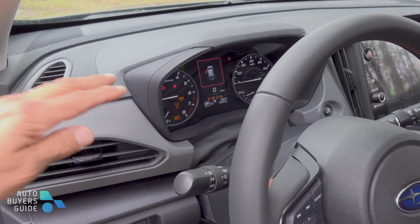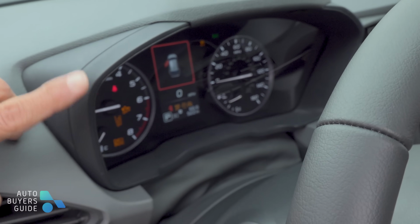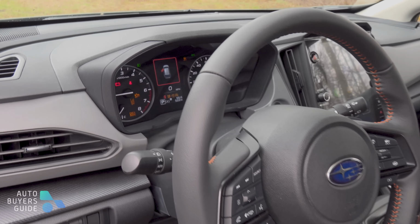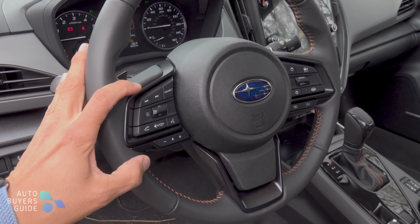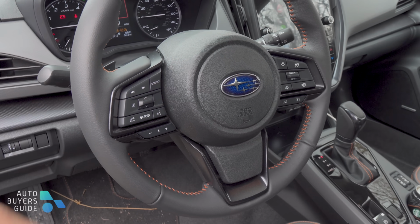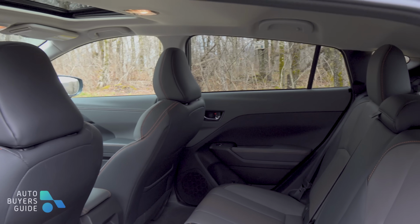Now, in compensation for that, I guess you could say we have a mostly analog instrument cluster over here. So 2 big dials, small color LCD in the middle, standard 3-spoke steering wheel with lots of buttons on the front. If you're sad that some vehicles have been missing buttons, don't worry, Subaru found them all and put them on this wheel. The rear seats are definitely roomy.